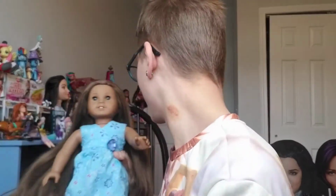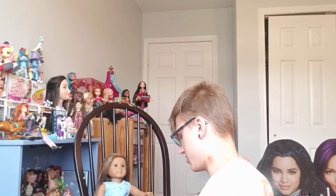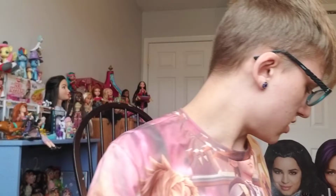Kanani. So, oops, her shoe came off. Let's put that back on, actually. Kanani can stay there. Okay, now let's start with the other types of dolls.